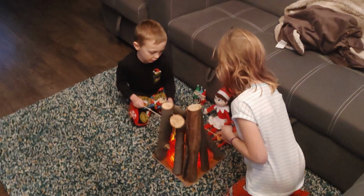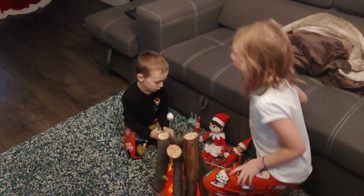I took a bite. And we kind of set up our tree already. Yeah, but it's not decorated. It's not fluffed or decorated or anything. But it is paper fire in it. Just paper fire.